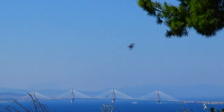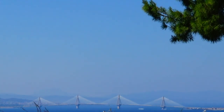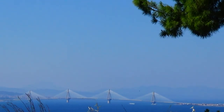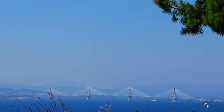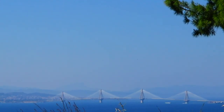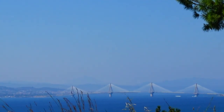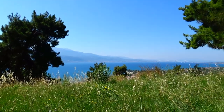Okay guys, as you can see, that is the bridge over there, the Patras Bridge, one of the longest bridges in Europe. If it weren't for the bridge, we'd have to drive all the way around, which would be very hard. It goes to the other side, the Peloponnesian region over there. Let's continue our trip up the mountain.